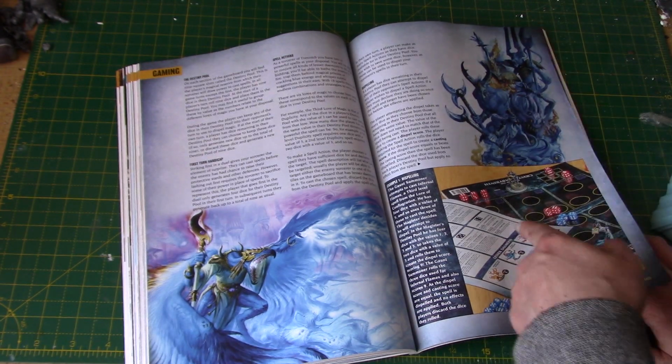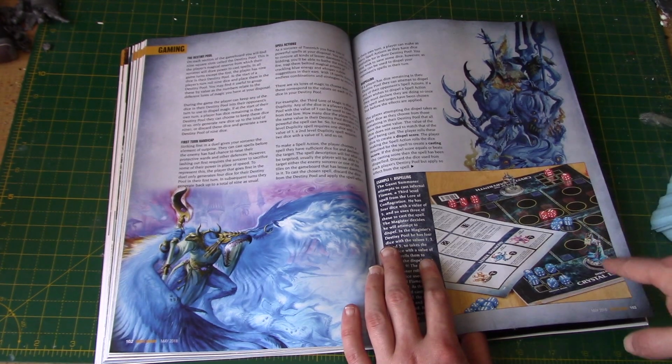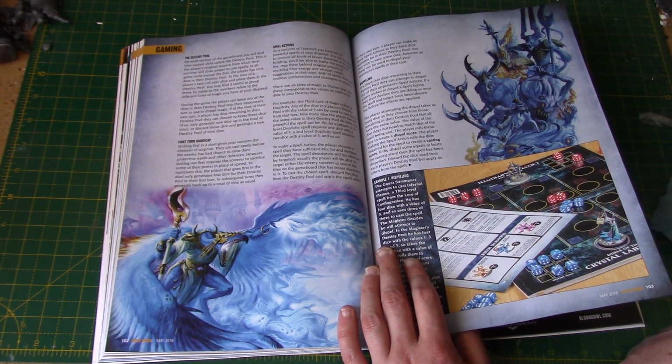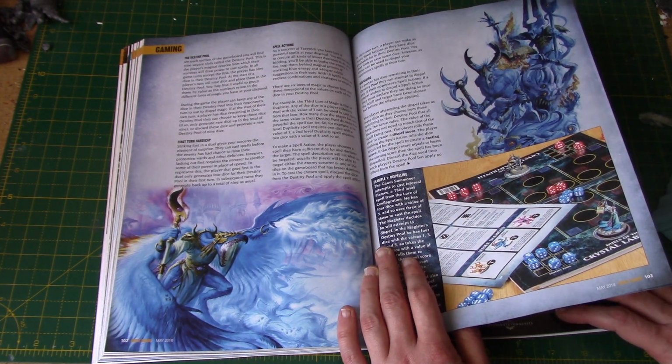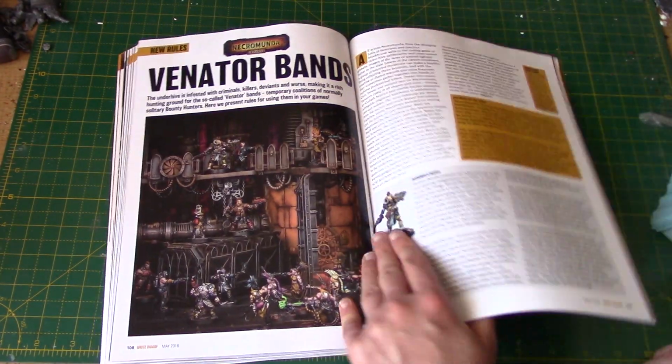Oh, I see. You need like 2 White Dwarfs by the looks of it. So you actually need 2 White Dwarfs, you and a friend, I assume, and that doubles up as a game board. Yeah, if either of you want to look at the rules, you just can't. Yeah, I don't think they thought that through too well.